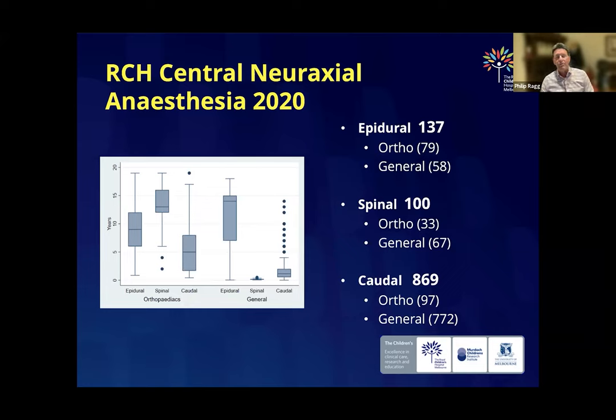And what do we use them for? Well, we did an audit a couple of years ago where we looked at the neuroaxial blocks that we put in. As you can see, caudals are the largest percentage of those, 869 caudals. And they were mainly used for general anesthesia, that is for general surgical procedures, that is operations below the umbilicus. So hernia repair, orchidopexy, operations on the perineum, circumcisions, etc. Or orthopedic procedures, which were lower limb procedures, fractures, dressings, etc. But as you can see also, a spattering of epidural use and spinals as well.